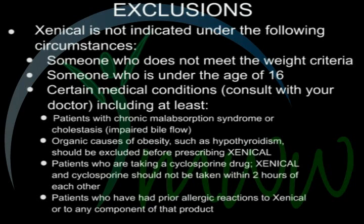Exclusions. Xenical is not indicated under the following circumstances: someone who does not meet the weight criteria, someone who is under the age of 16, certain medical conditions, consult with your doctor, including at least patients with chronic malabsorption syndrome or cholestasis, impaired bile flow. Organic causes of obesity, such as hypothyroidism, should be excluded before prescribing Xenical. Patients who are taking a cyclosporin drug: Xenical and cyclosporin should not be taken within 2 hours of each other. And finally, patients who have had prior allergic reactions to Xenical or to any component of that product.